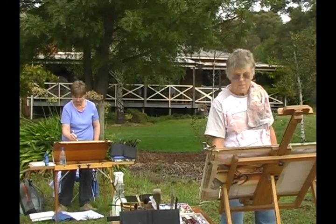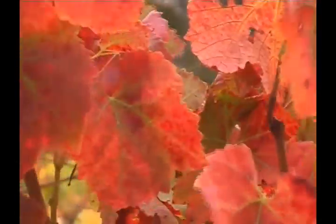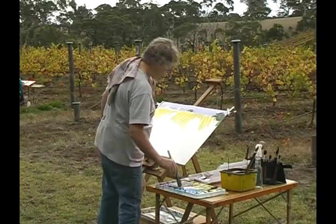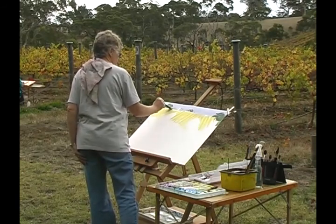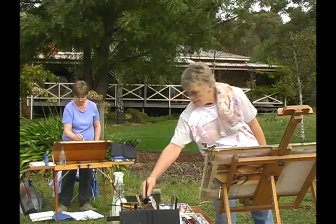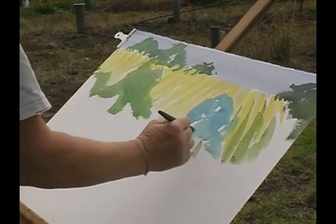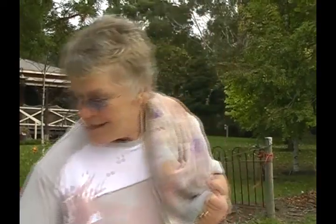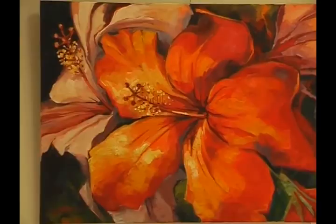I particularly like to paint during the autumn in the vineyards, both at home and in the surrounding area. There's just an amazing amount of colour, which is a lot more exciting to me than, for instance, a springtime, pretty much green painting. The colours of autumn appeal to me, and most people, I think, a lot more than the bright lettucey green of spring.